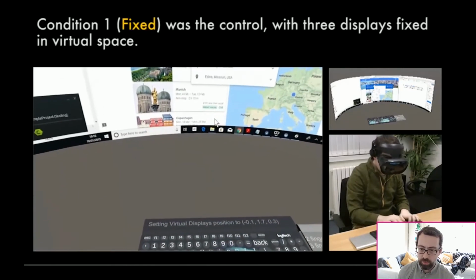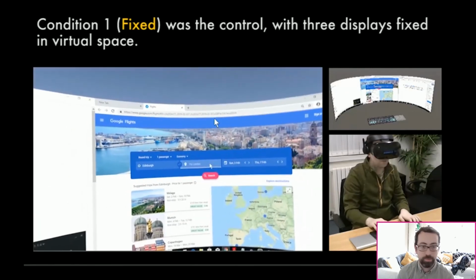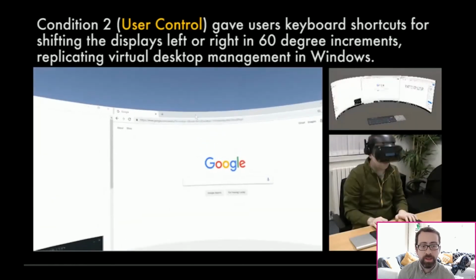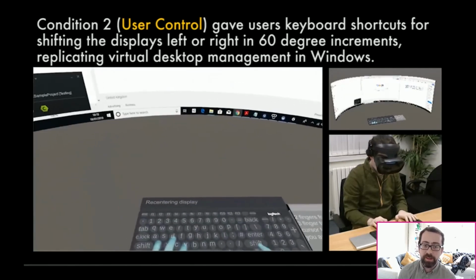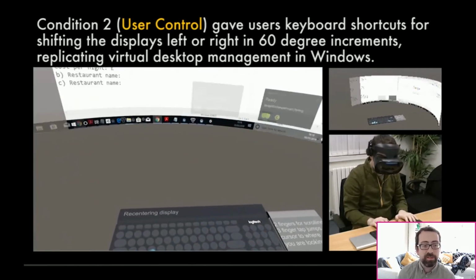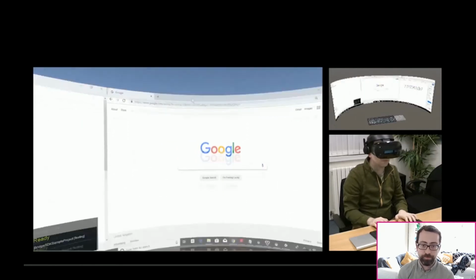Condition 1 was our control condition, so that was 3 displays fixed in the virtual environment, and users would manually look at these displays. Condition 2 gave users keyboard shortcuts for shifting the displays left or right in 60-degree increments, replicating something like virtual desktop management in Windows.